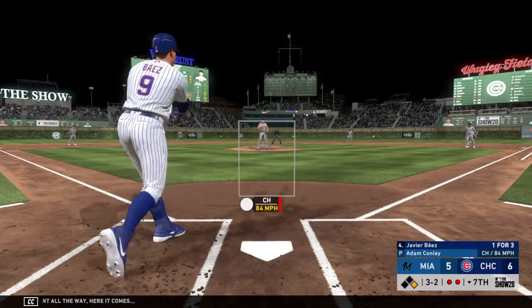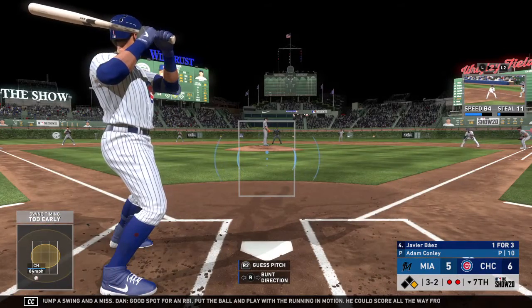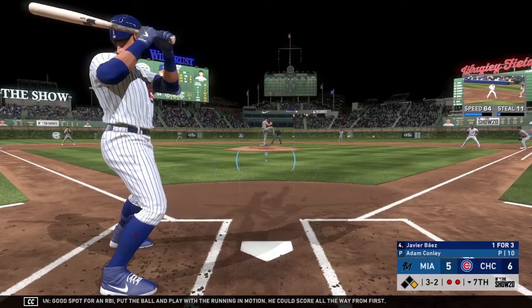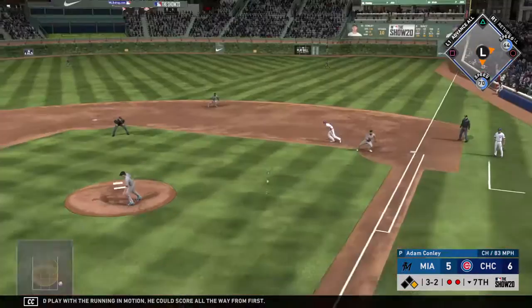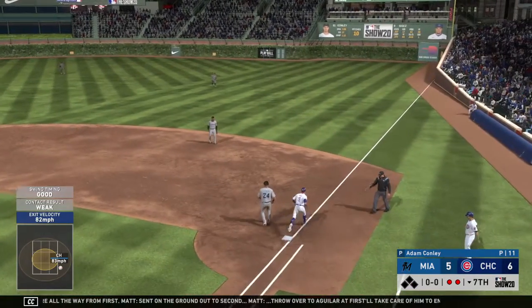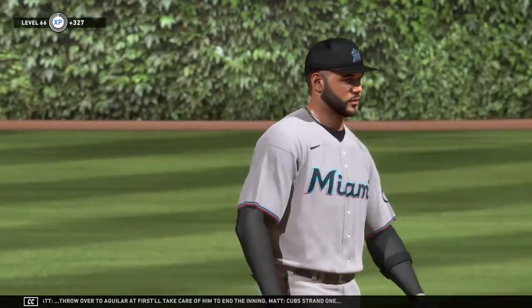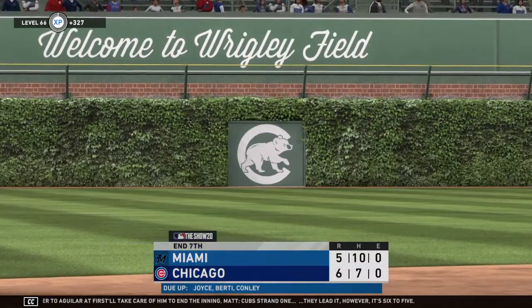Here it comes. And that changeup makes him jump. A swing and a miss. Good spot for an RBI. Put the ball in play with the runner in motion. He could score all the way from first. Sent on the ground out to second. Throw over to Aguilar at first will take care of him to end the inning. Cubs strand 1. They lead it, however. It's 6-5.